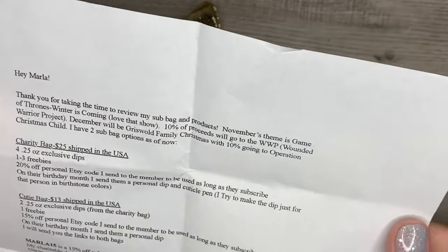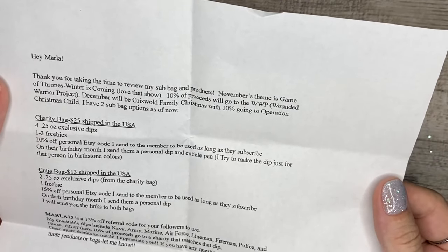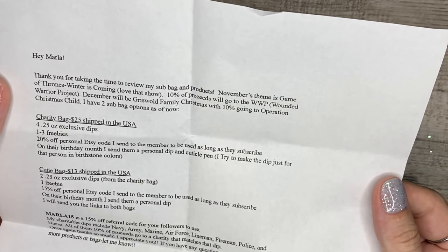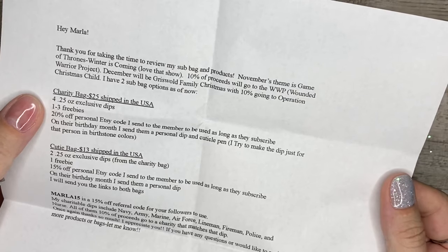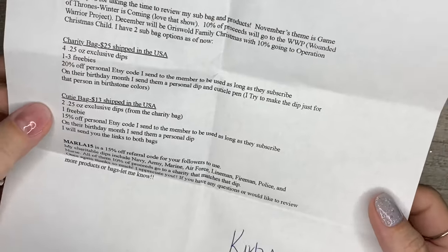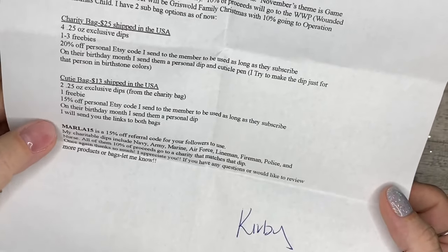Today, I'm going to be playing a little bit with Starby's dip powder. This is a company I never heard of before until she reached out to me, and I was super excited when she did, because after learning a little bit about her company, what she does, and all the amazing charities that she participates with, I was super excited.